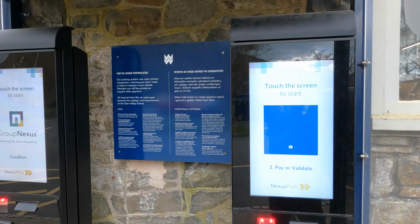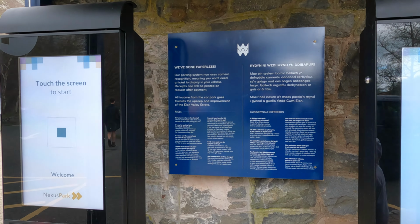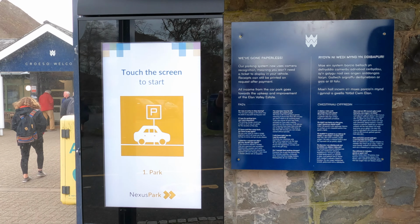Now, if you decide to come to the Elan Valley, one thing you need to remember is car parking. So there's a £3 fee to park at the car parks. They take your car registration number, but then it's valid for all the car parks in the area throughout the day.